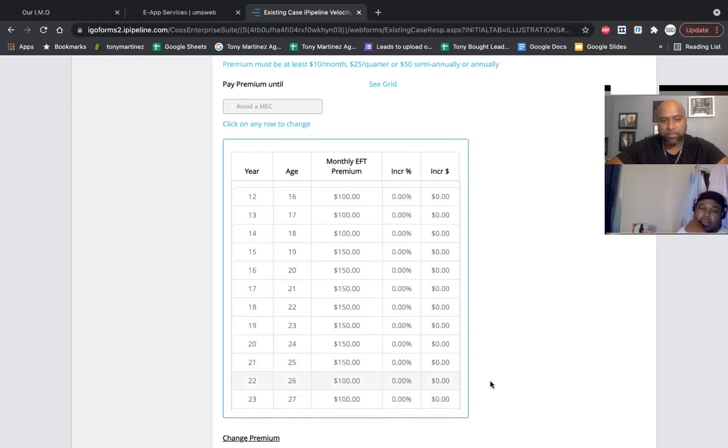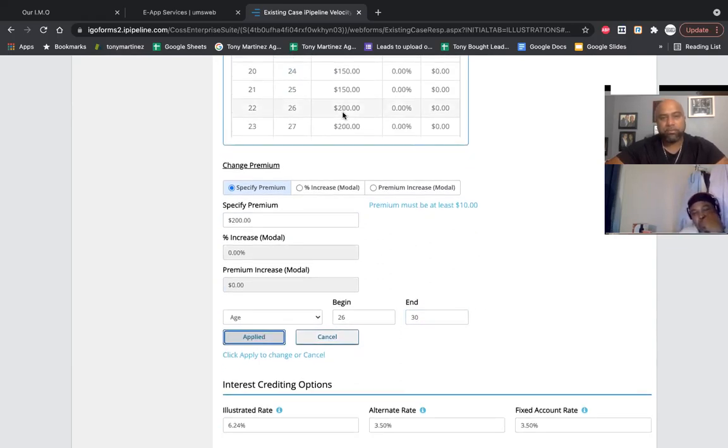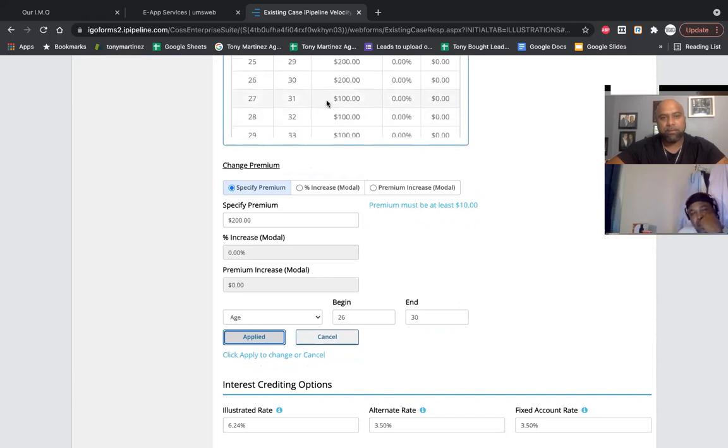Let's go to 26. So I click on 26. Look how 26 pops up right there. Let's take it now to $200. And let's go from 26 until 30. Let's apply the changes. There's the $200 now. Now at 31, I click it. There's 31 now. I'm at 200. Let's up that to 250. And let's go from 31 to 40. Let's apply it.